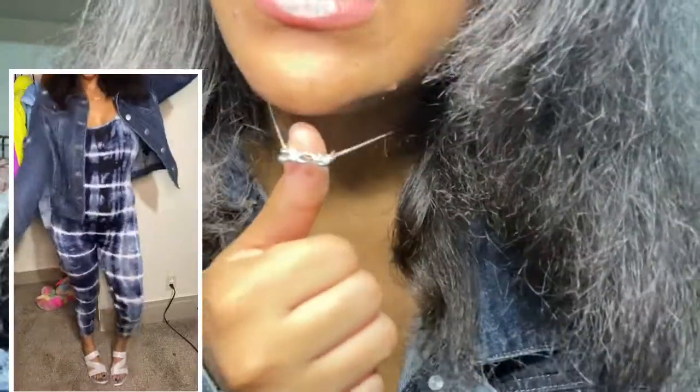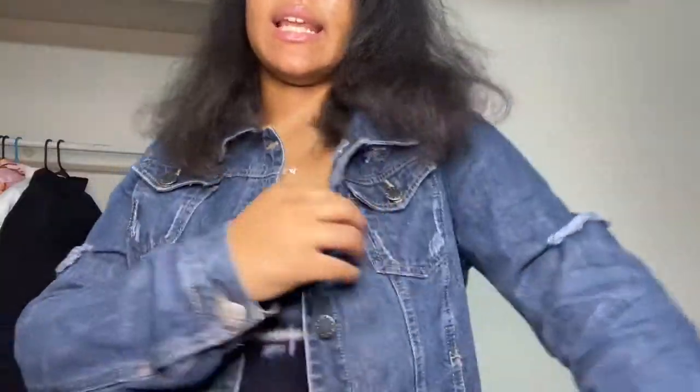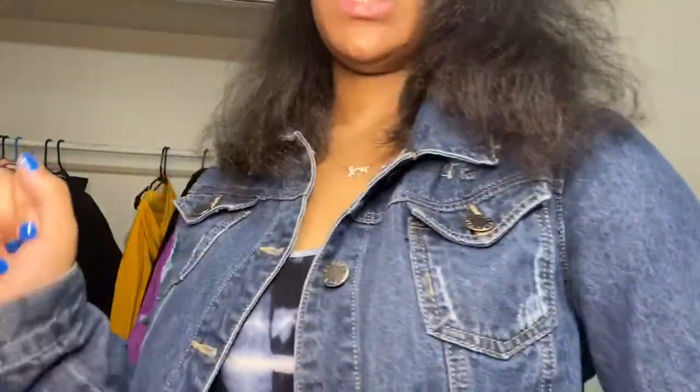And y'all like my little necklace? I got this from Fashion Nova, but y'all should have knew that. Don't mind my pimple. But yeah. Anyways, it's denim, dark blue. Got this from City Trends. I think I got this one piece from there too, actually. But yeah, cute little chill outfit for school.